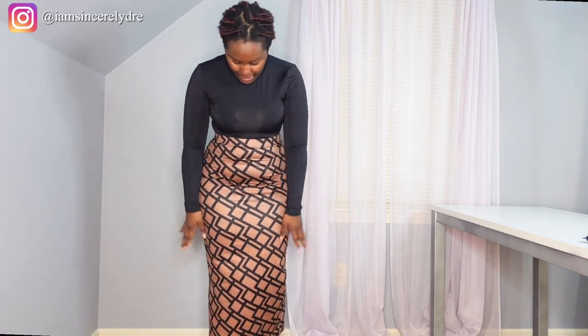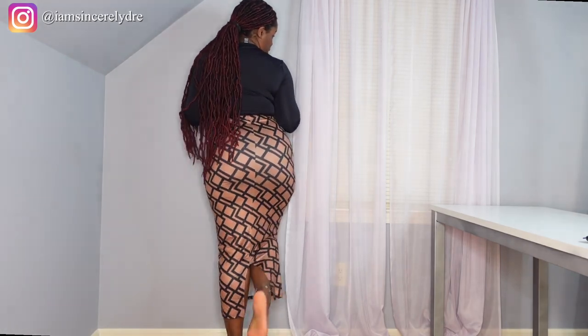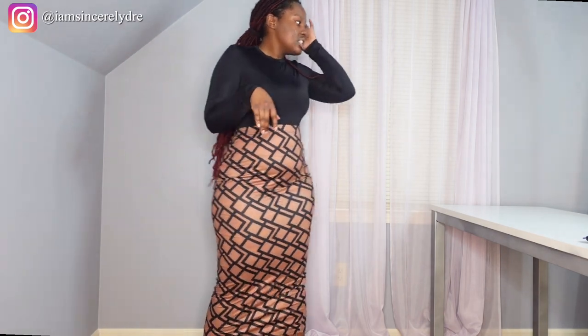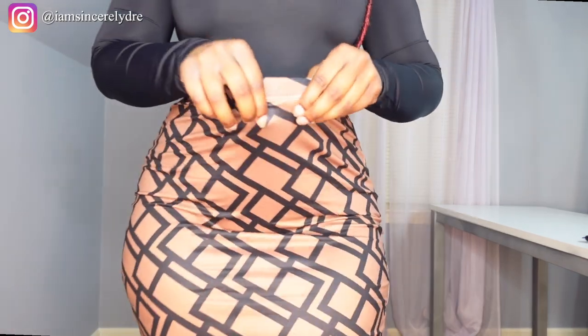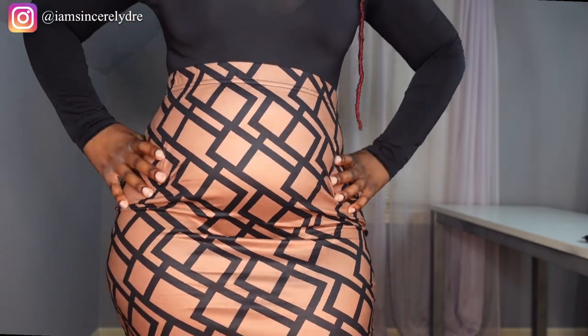It's nice and form-fitting, but it's not all the way form-fitting down to the bottom. It has a little give at the bottom, so you can walk without it being too tight on your legs. Also the back, hopefully y'all can see, there's a little split down at the bottom, so it's still giving cute and ready to work, but still conservative enough for the workplace, you know, not anything too risky. So I really do like it. Let's pull up to y'all. The material isn't bad. I don't know how to explain it, but it's nice.